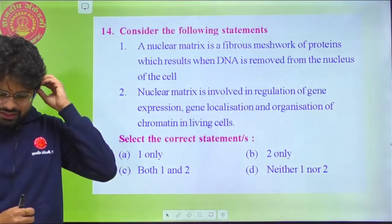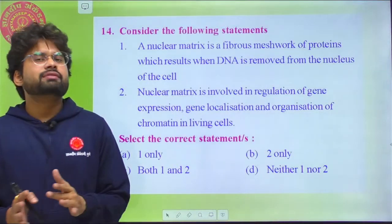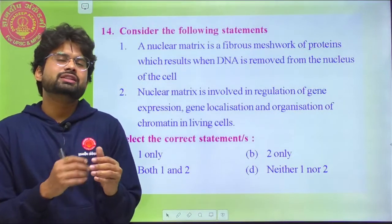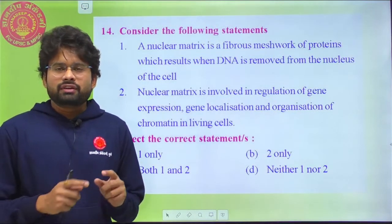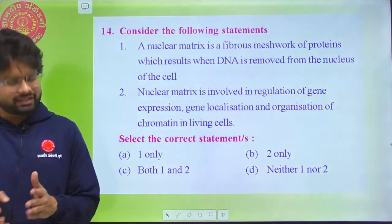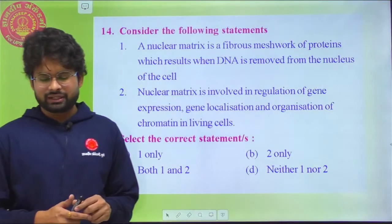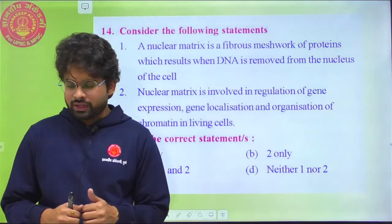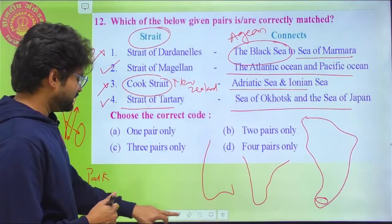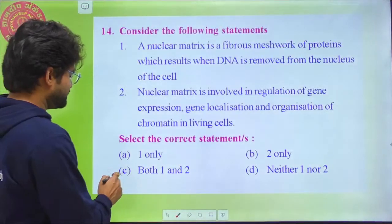Actually, the nuclear matrix is nothing but that structure where we remove DNA from it, and which helps to structurally make the cell sound. I mean, giving the shape to the cell, maintaining the structure of the cell is done by this nuclear matrix, and that's how these statements are correct. Both the statements are correct, which plays a very important structural role in the nuclear structures. So the answer here is B... both the statements are correct, right? C.